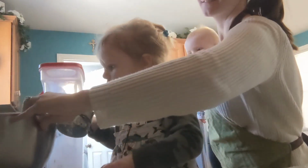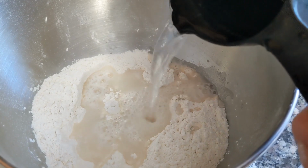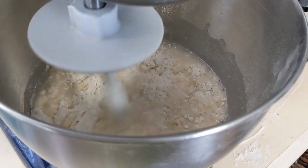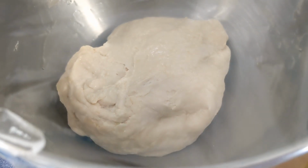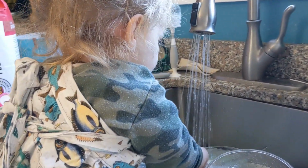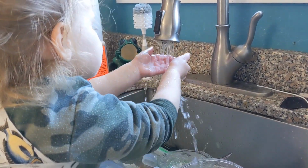She is so much enjoying being in the kitchen and loves to help me bake and knead dough. She's so helpful. So now we combined all of the dough ingredients together and we are going to let it rest for a little bit after it's kneaded. So while the dough is resting, my toddler is going to help out with some dishes and sing us a little song.